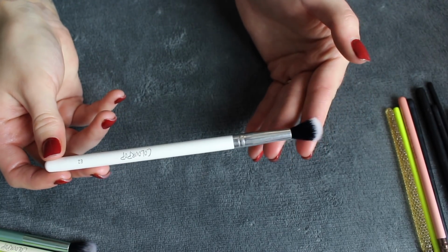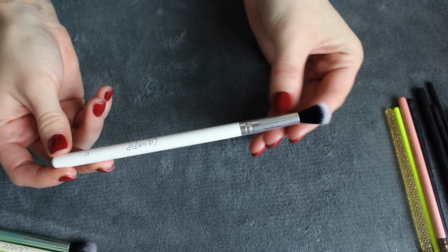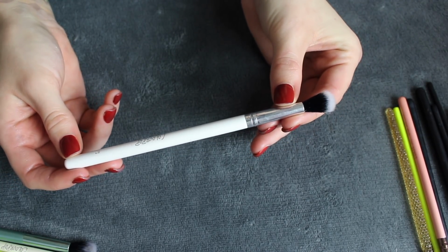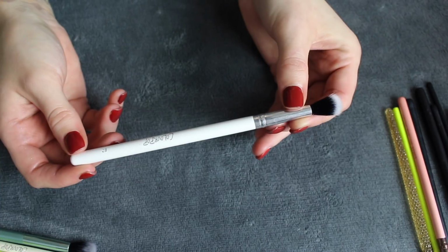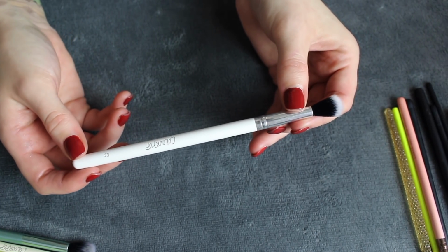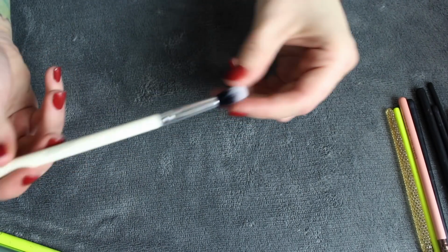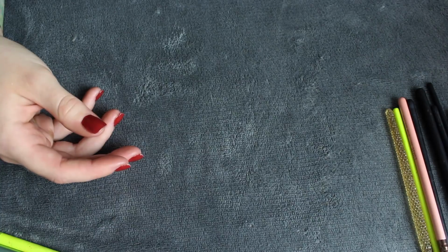Next is this Colourpop E2. I really, really like this fluffy brush. I wouldn't be mad if I had multiple of these. I think this one's great. I think it blends out product beautifully, and it's just really soft. I really like soft brushes. A lot of those old Morphe brushes were getting very scratchy. I'm a soft brush kind of person, as I assume most of us are. Oh, I do have a second E2. How about that? Look at me, reading my own mind.